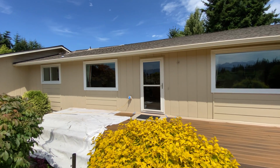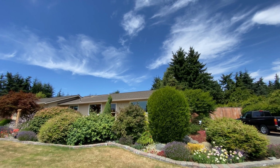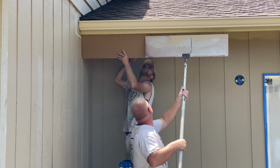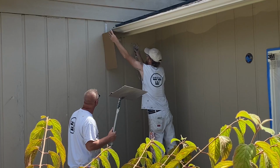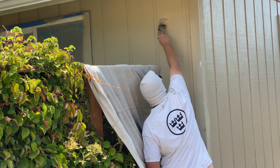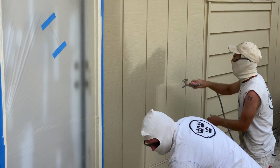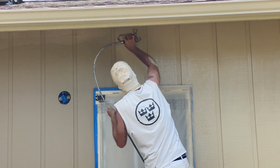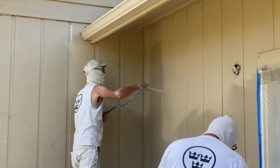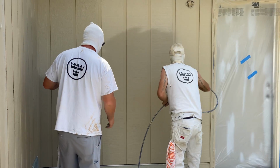The front side, the east side, and the west side of the house is finished with spray painting. The trim boards will be painted by hand. And now for the north side of our house. A little bit at the bottom. I might have to come cut that a little bit.